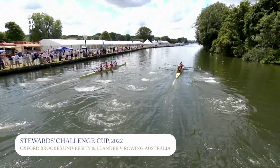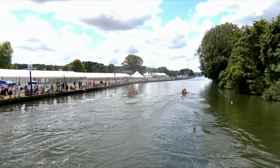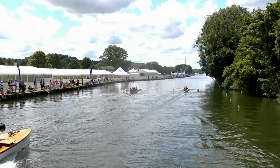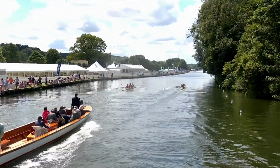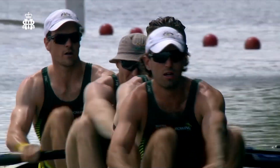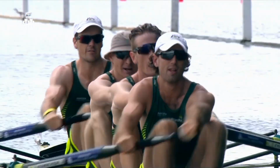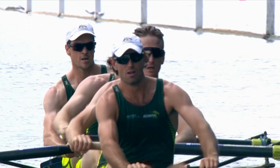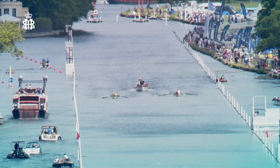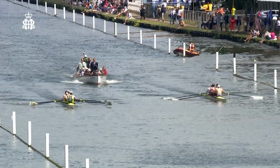Sharper start from Australia there, getting a few more strokes in early, but also a little bit of trouble steering, just heading back over now to their station early on. But I think they've jumped out early on that crew from Oxford Brooks and Leander. There we can see that Australian crew really strong, moving in time as they come out of their start sequence. Just half a length in it to the barrier marker. That's about 600 odd metres from the start.